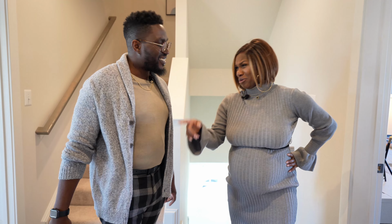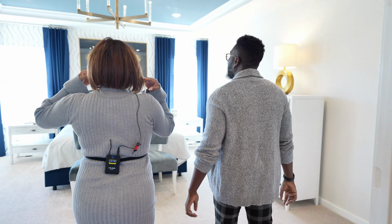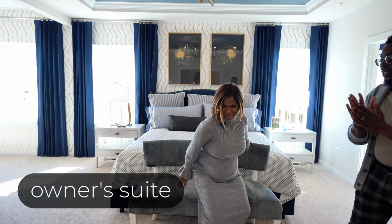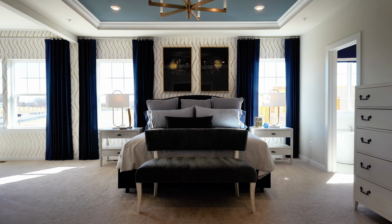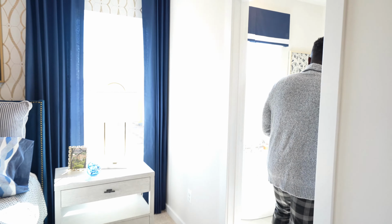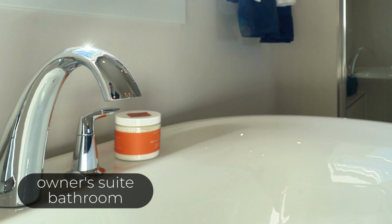All right, let's find a bedroom. Okay, this is the owner suite. Why don't you take him on a tour? Yeah, let me take you on a tour. So we're greeted by the owner suite. Gorgeous. And then this bathroom. We have the standalone tub right up by the window, which is really nice.